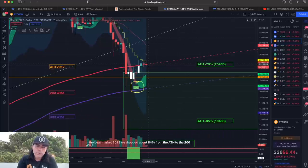That is the most positive part. If we don't do that, there is this huge gap where we can fall again all the way into that orange line over there, and that one is 19,870. So that is what we need to do on the weekly: stay above that red line.